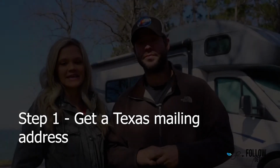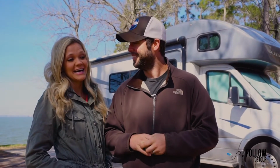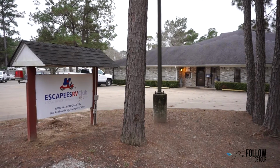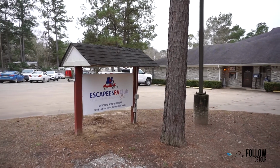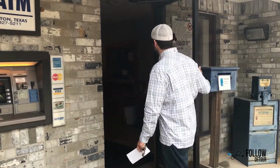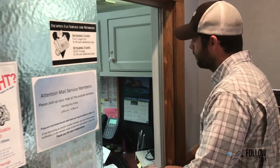Sure. So step one was to get a Texas address, which doesn't mean you have to come here and buy property. It's actually pretty easy just to become a member of Escapees RV Club, and within minutes of enrolling, they'll give you an address for Livingston, Texas. And then you can sign up for their mail services, and that's the first place to get started.